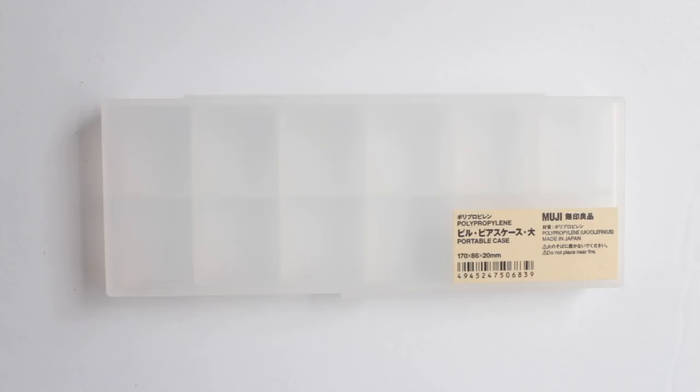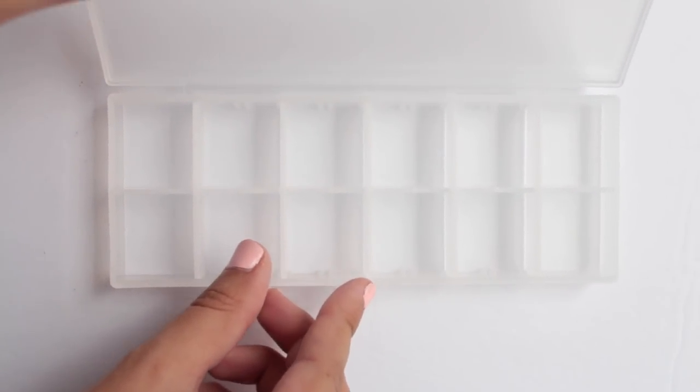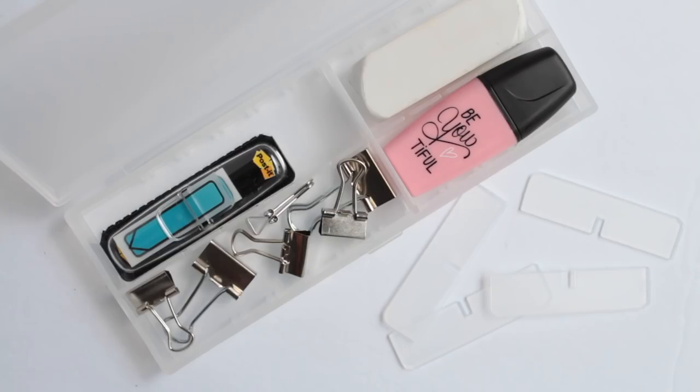The next item I picked up at Muji was a pill case. You may be wondering, Caitlin, this is a back to school stationery supplies haul, not a medical haul. I got this because you may be able to tell that there's dividers in here, obviously, because it's for storing pills. But I noticed in the store that these dividers, at least these ones that go horizontally, there we go, are removable. So what I see here is an opportunity for you to add and remove these dividers to have a pencil case that's perfectly organized and fits different things. Muji also sells these without any dividers at all, and those are technically the pencil cases.